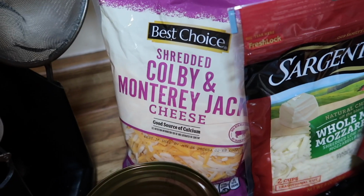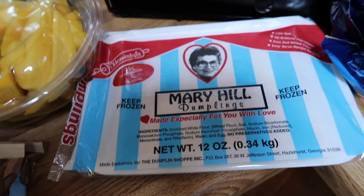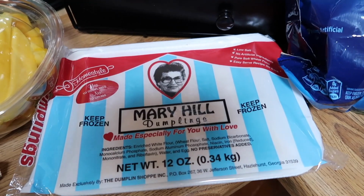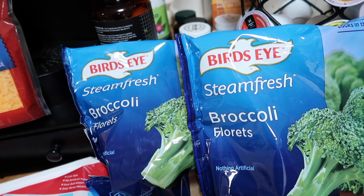We have some Colby and Monterey Jack cheese, mozzarella cheese, sharp cheddar cheese. Like I said, I am making chicken and dumplings. So I have the Mary Hill dumplings. We got this at Piggly Wiggly's. Also at Piggly Wiggly's, we got the steamed fresh broccoli florets.